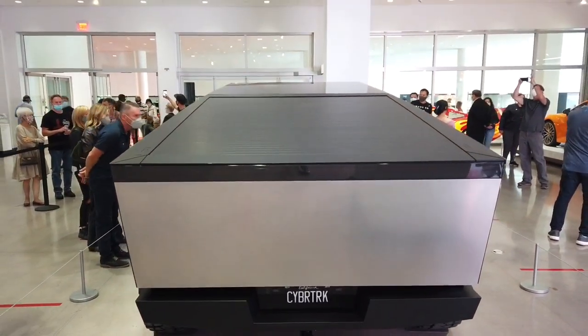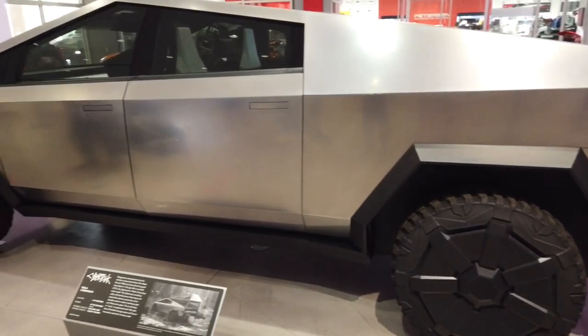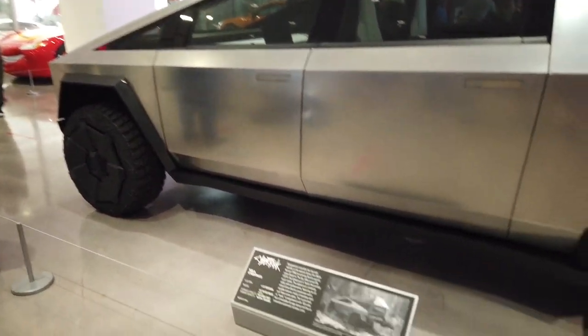After seeing it today, I'm definitely going to make a reservation. I like the sleek look. I like the range of 500 plus miles. It looks roomy inside. I wish I could open the doors and actually sit in it, but from the outside, it definitely looks spacious.